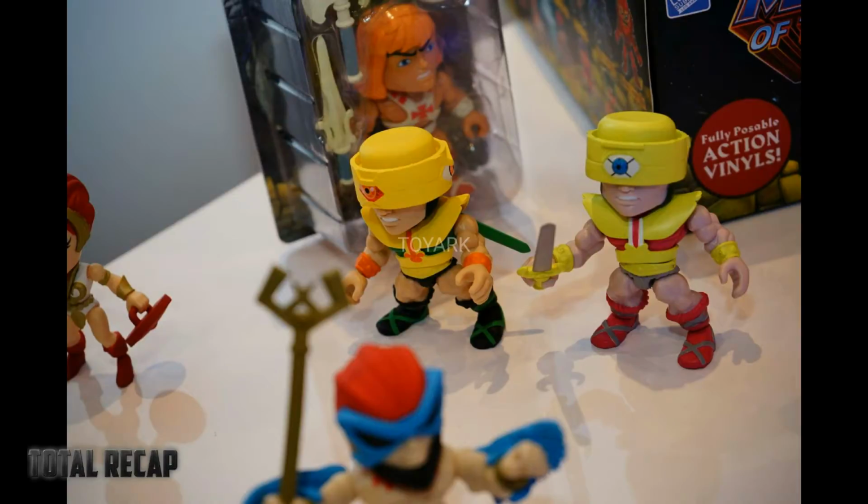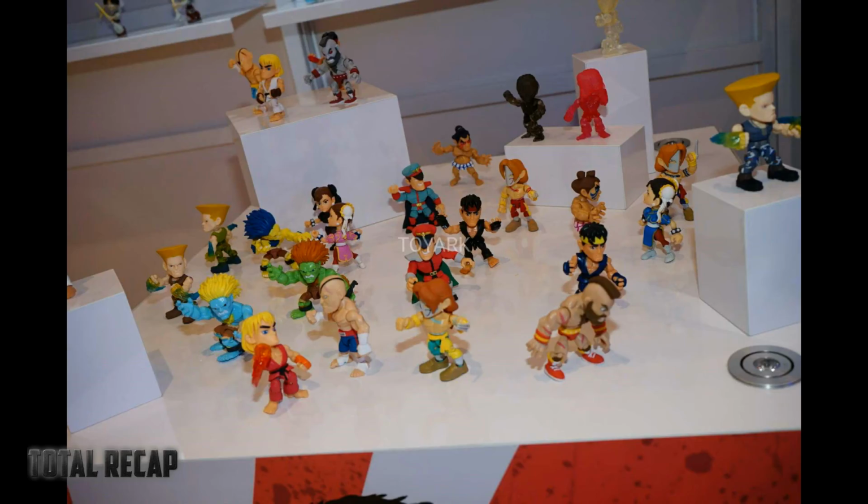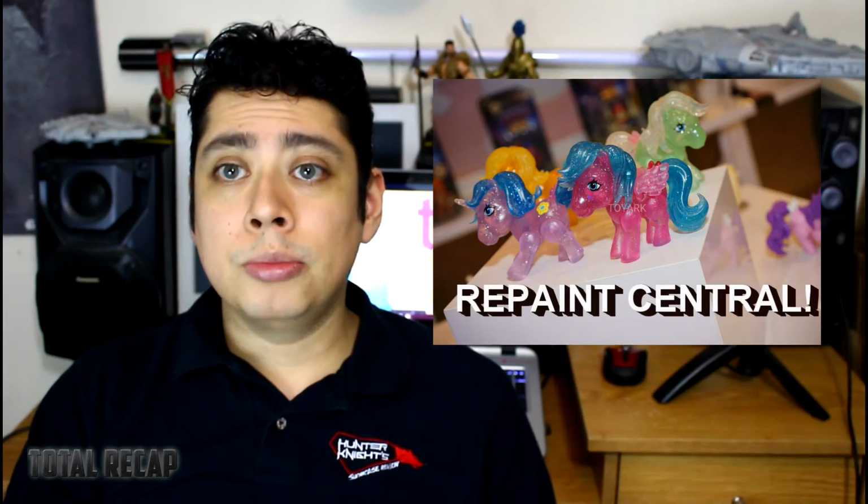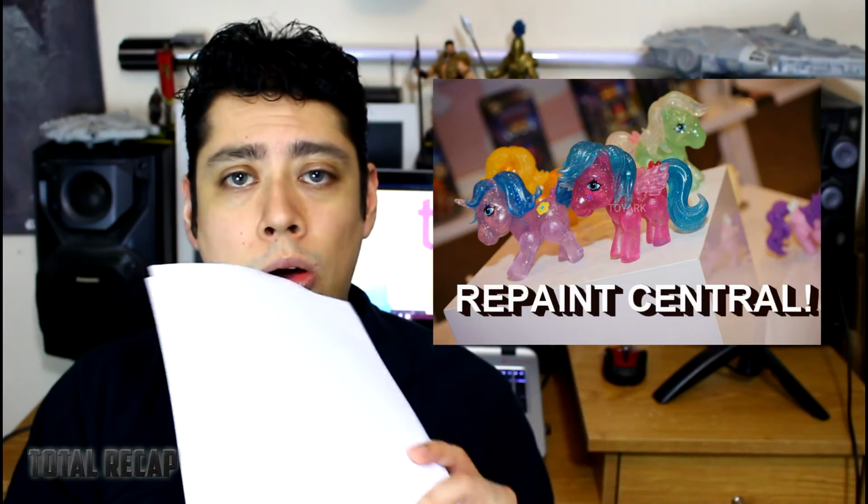Loyal Subjects. They're making a killing with their blind box stuff, and they announced Thundercats, more Masters of the Universe repaint variants, Mega Man, Street Fighter, Alien, some anime, and My Little Pony G1 stuff. Yeah, they're doing My Little Pony, they're making G1, with the long noses.